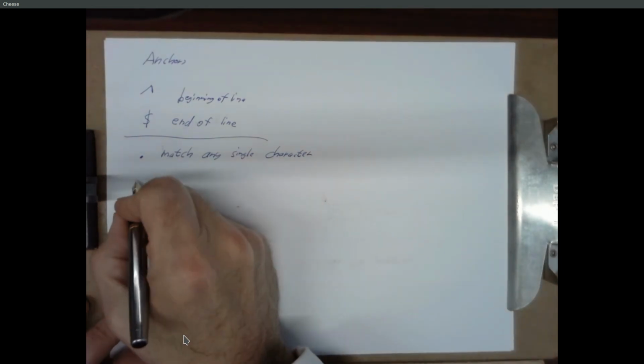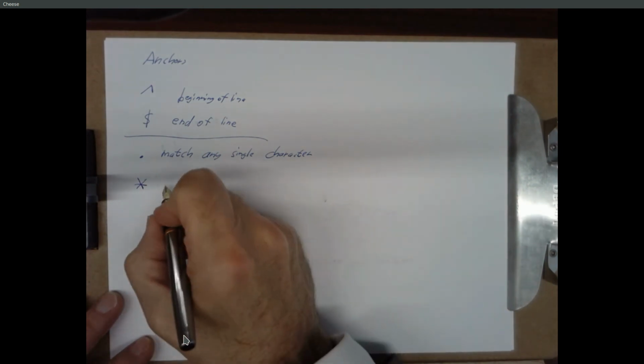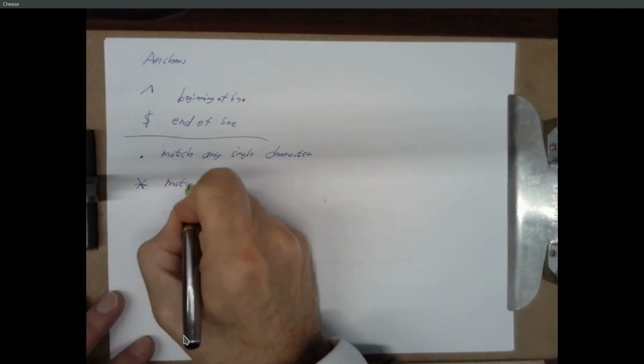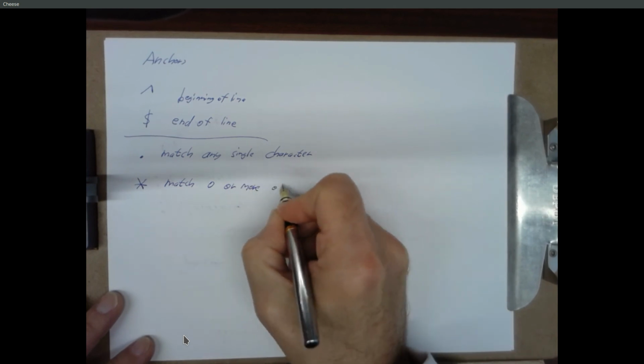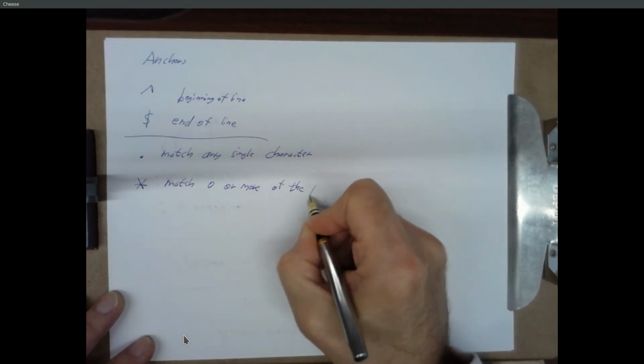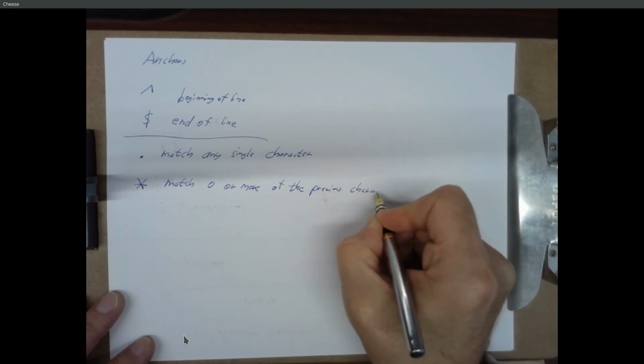All right, we can also use an asterisk. And an asterisk says match 0 or more of the previous character.